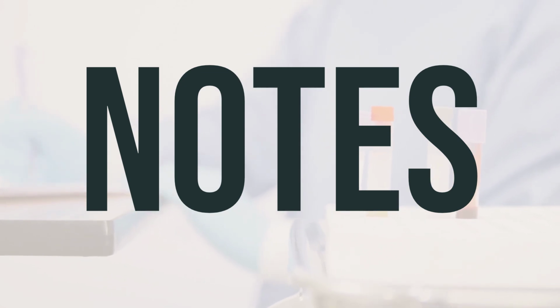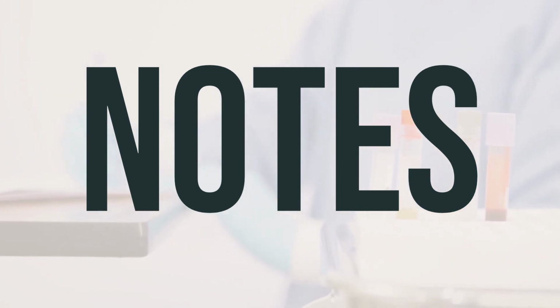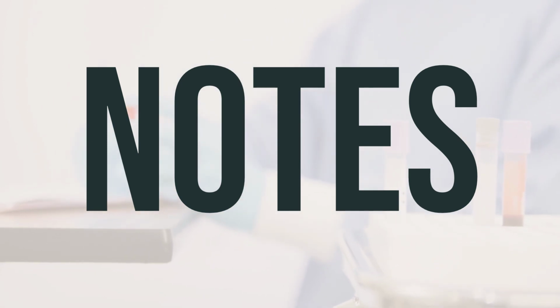This medication is used to treat irritable bowel syndrome, IBS, in women under 65 years of age. It helps to relieve symptoms such as abdominal pain, bloating, and constipation. It is usually taken twice daily, at least 30 minutes before meals. Follow your doctor's instructions carefully.